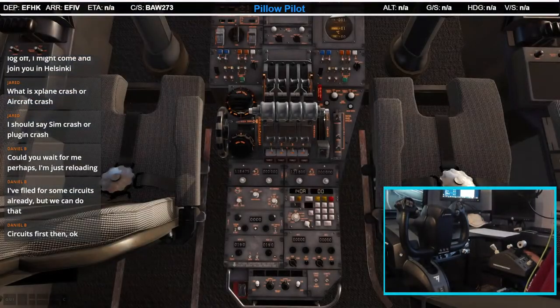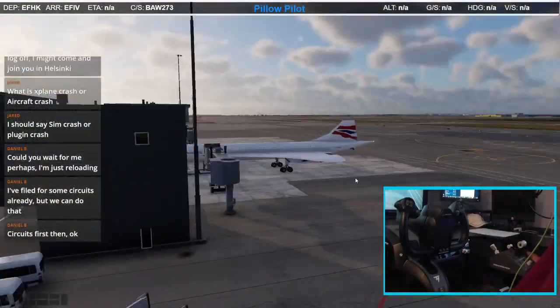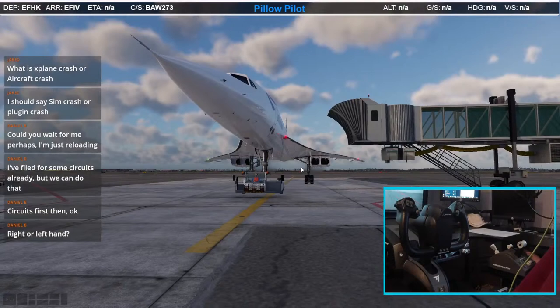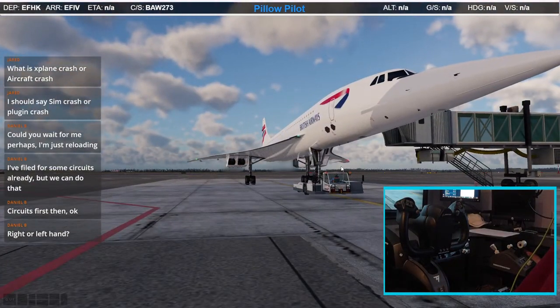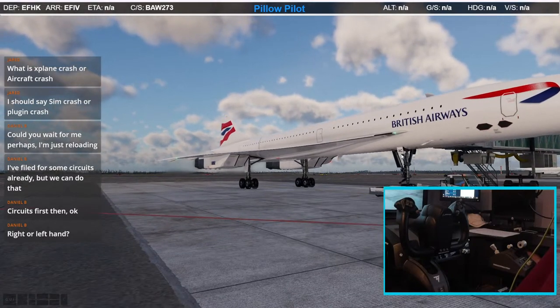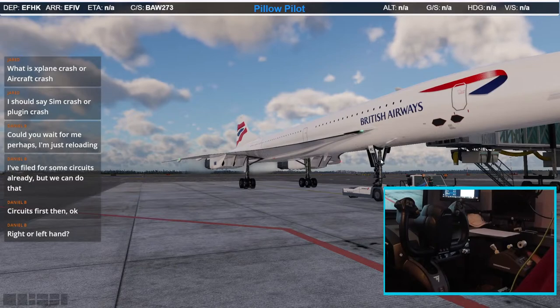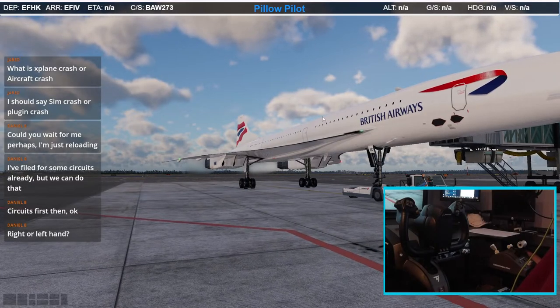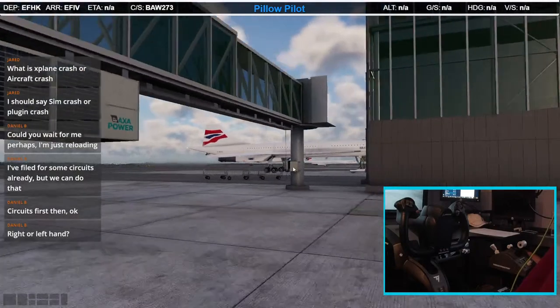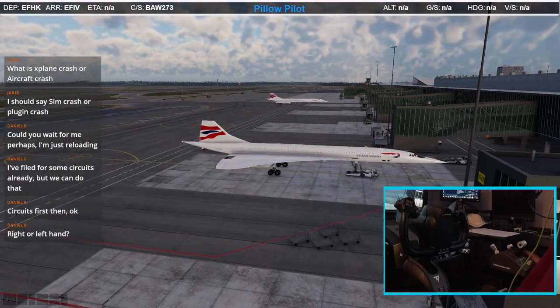Right, he's got us. Let's release the parking brake. Connected. Guardian pushback. That was a speedy startup in Concorde. Let's do some little bits of circuits.